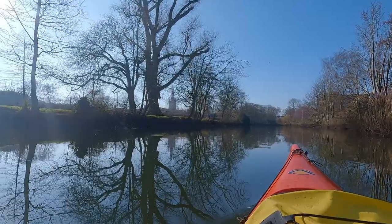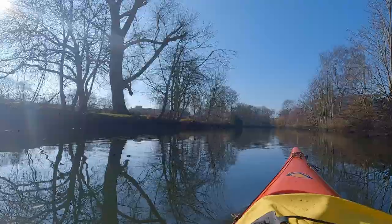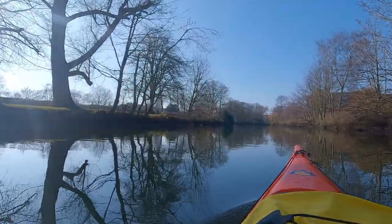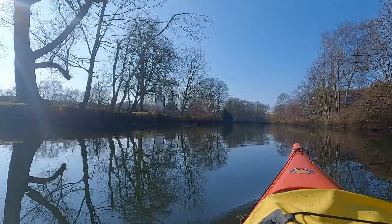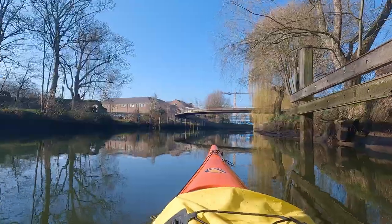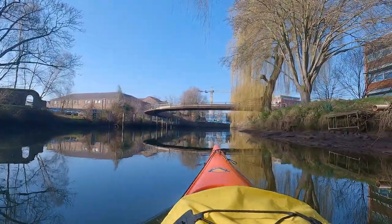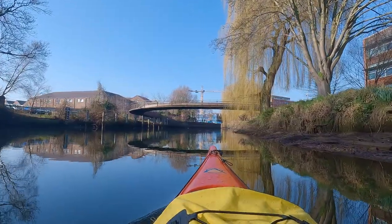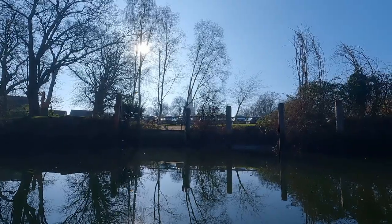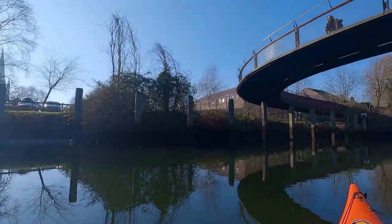You can just see the spire now of the cathedral. And on the left is the car park for one of the oldest pubs in the country, certainly in Norwich. It's the Adam and Eve.